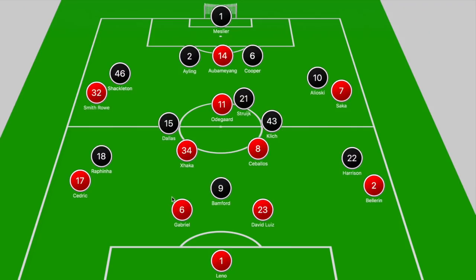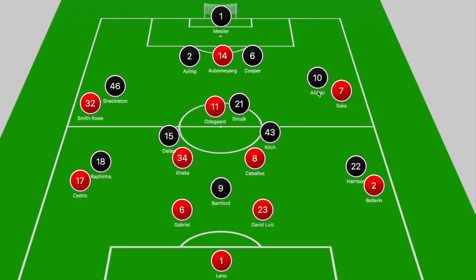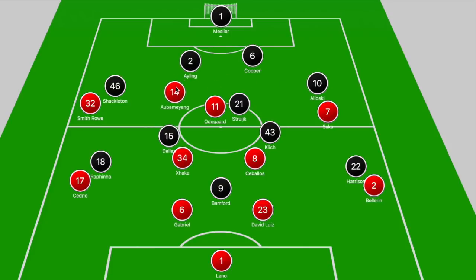However, when we shift to Leeds, there was no real surprise in their overall approach. Bielsa stuck to the man-marking press that has been effective for Leeds at times during the season, and they had Bamford stepping towards the center backs, Raphinha and Harrison pushing towards Bellerin and Cedric. The midfield battle was identical with Dallas and Click stepping to Xhaka and Ceballos and Struijk on Odegaard, and then Shackleton and Alioski pushing towards Saka and Smith-Rowe, with Ayling focusing on Aubameyang.